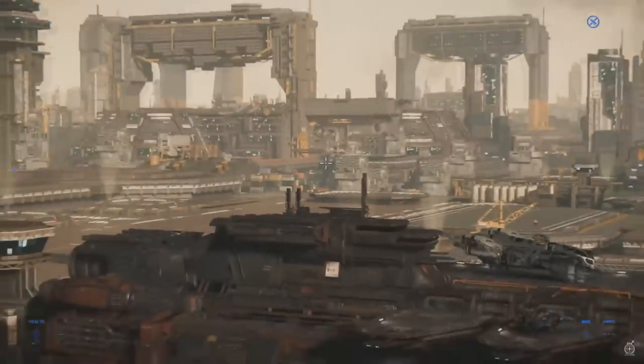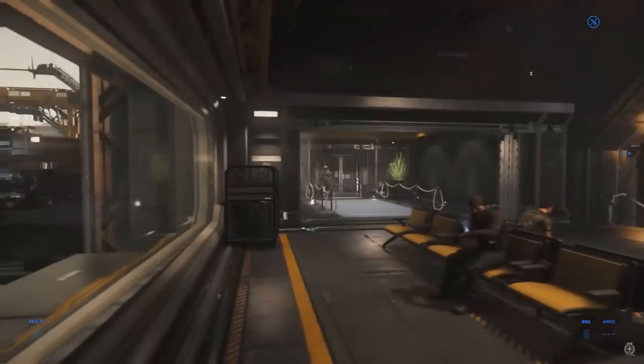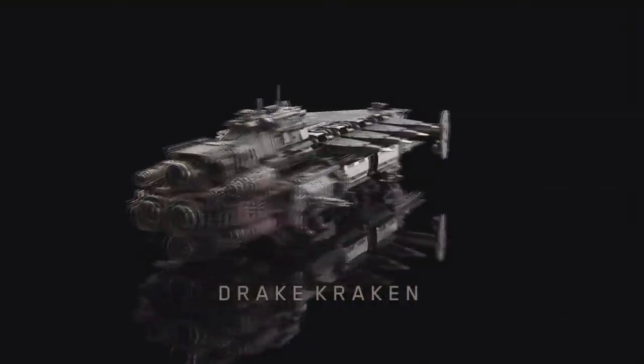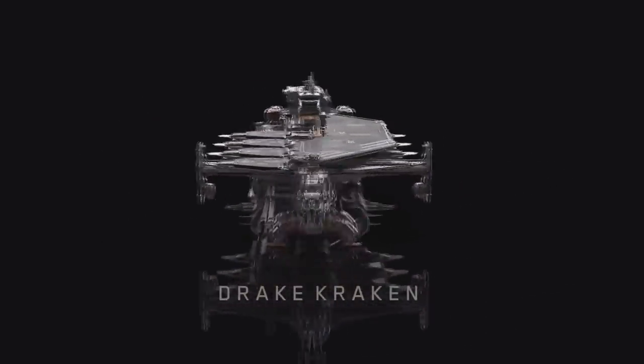Even if you could penetrate through its shields, it's going to require a lot of firepower to chip away at the Kraken's hull to the point where it's going to cause any significant amounts of damage. And it's going to require a wing of bombers to inflict the amount of punishment that's going to be needed to punch through its shields.